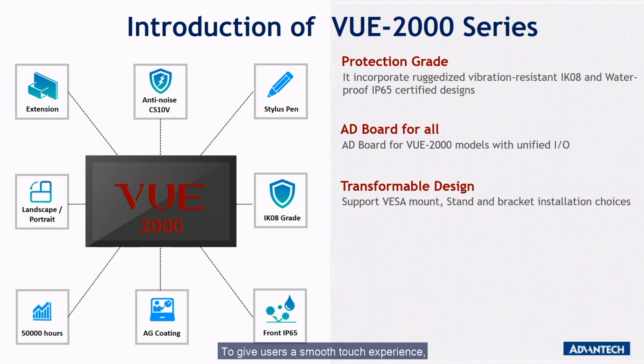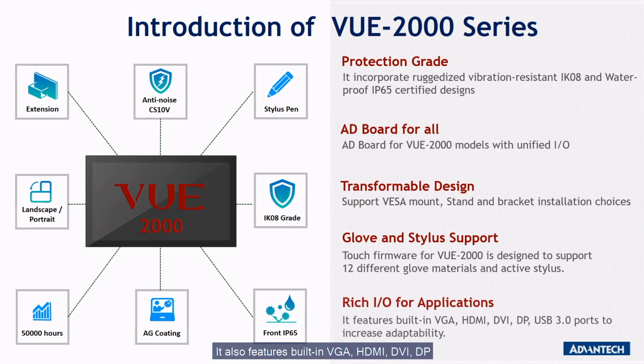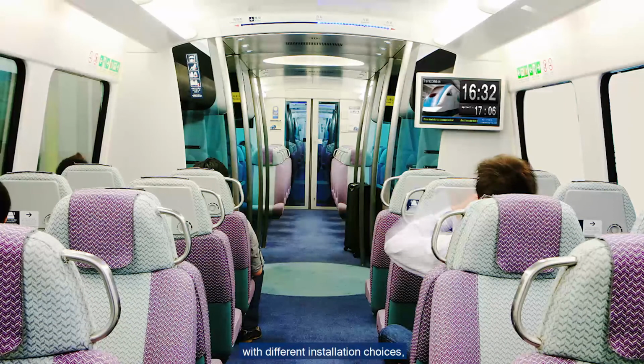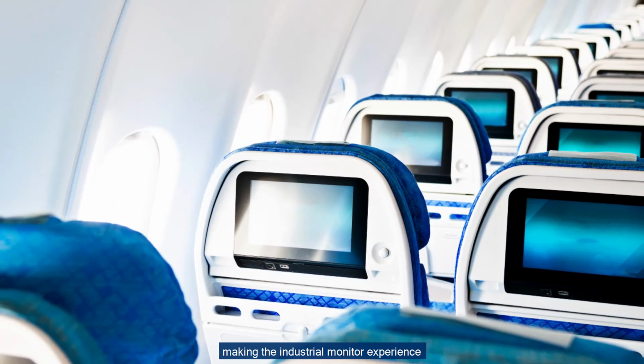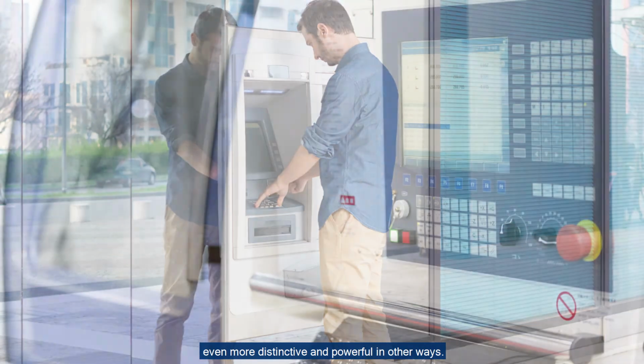To give users a smooth touch experience, touch firmware for VUE-2000 is designed to support 12 different glove materials and active stylus. It also features built-in VGA, HDMI, DVI, DP, and USB 3.0 ports to increase adaptability. As just mentioned, VUE-2000 is designed to be transformable with different installation choices, making the industrial monitor experience even more distinctive and powerful in other ways.